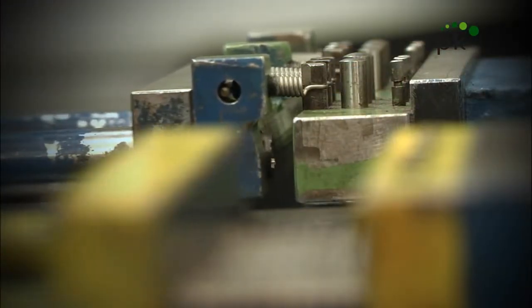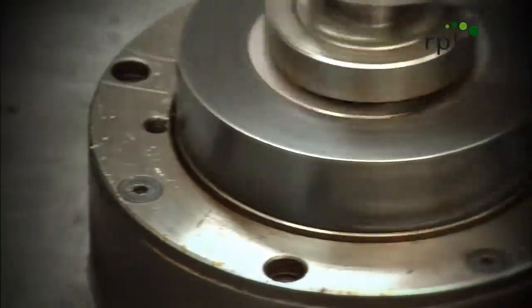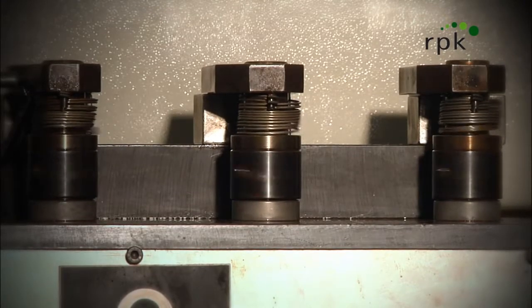Finally, once the different components have been manufactured according to client requirements, these are checked in our laboratory using either dynamic testing, corrosion testing, cleanliness testing, or any other type of testing required by the client.